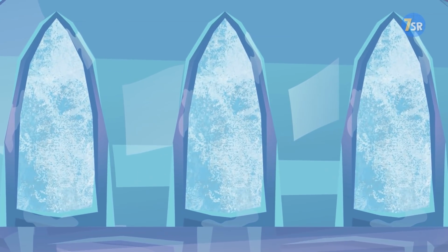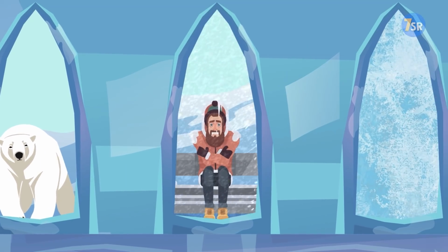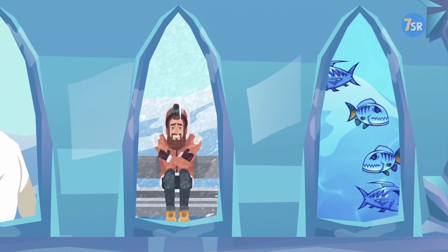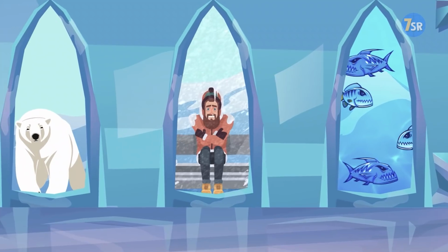Surprise, surprise, surprise. But behind the first door, you'll encounter an angry bear. Behind the second door, it's so cold you'll be frozen on the spot. And the corridor behind the third door is filled chest high with water swarming with piranhas. Which door will you choose?